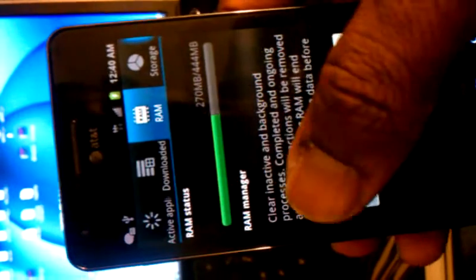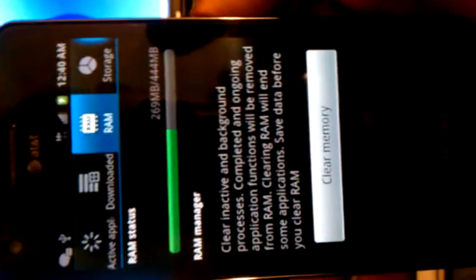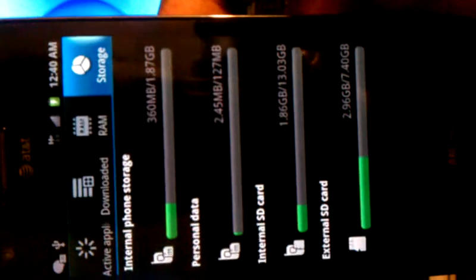Task manager. The only different thing that was changed under the task manager is that before you had 1 and 2, now you don't. And I think this update is pretty big because 269, that's a lot. There aren't that many applications running, as you can see. I just killed 6. I don't have anything downloaded yet, only Bluetooth for widget, and that's it. And as you can see, nothing here is running. So this update has to be a very big update, as you can see there.